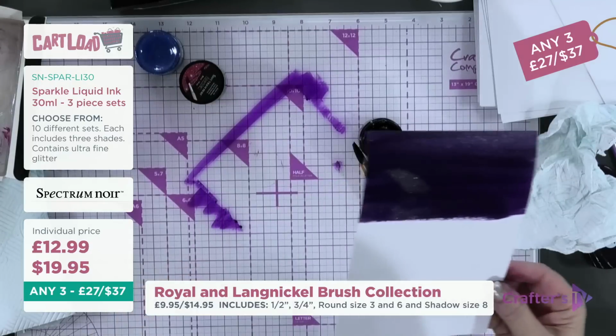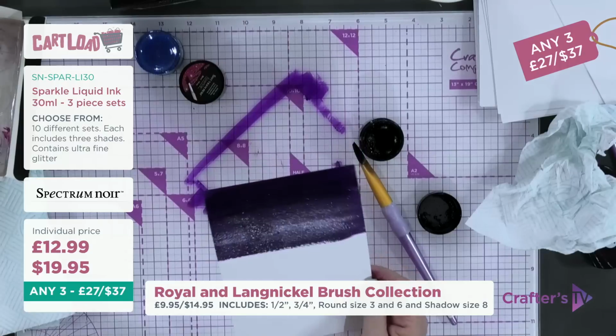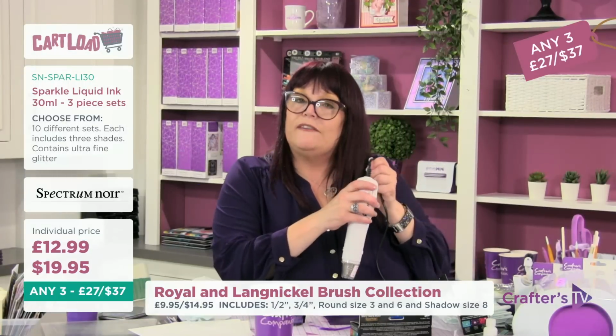Now, when you dry this off, and in fact, let me grab, what have I done with my heat gun, Debbie? What did you do with that heat gun? There we go, hiding away.